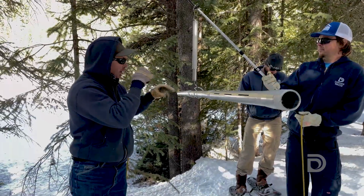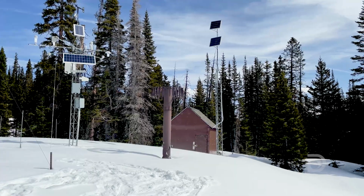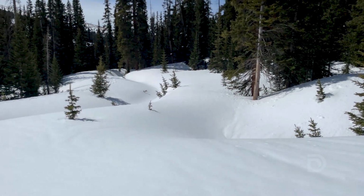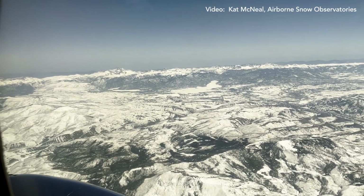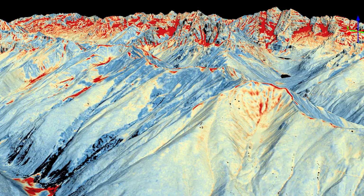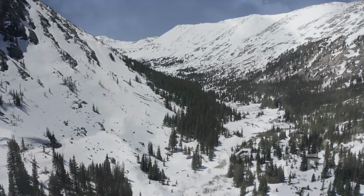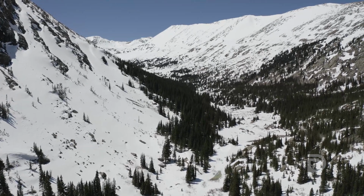So we rely on manual measurements and station measurements that are maintained by our federal partners, and we add this new basin-wide perspective that allows us to get a complete snowpack volume and really dial in our runoff forecasting. ASO is an important climate adaptation tool because really climate change has a direct impact on how the snowpack develops each year and over time.